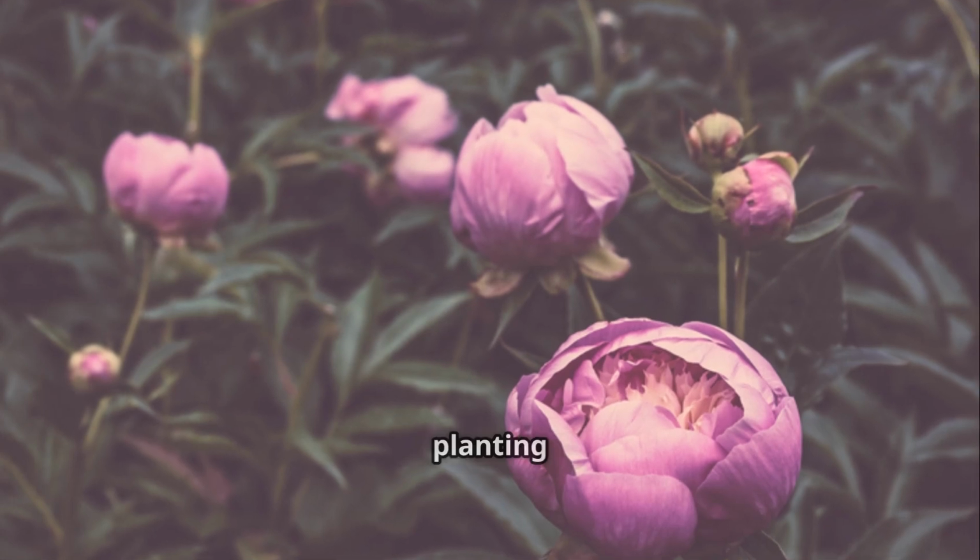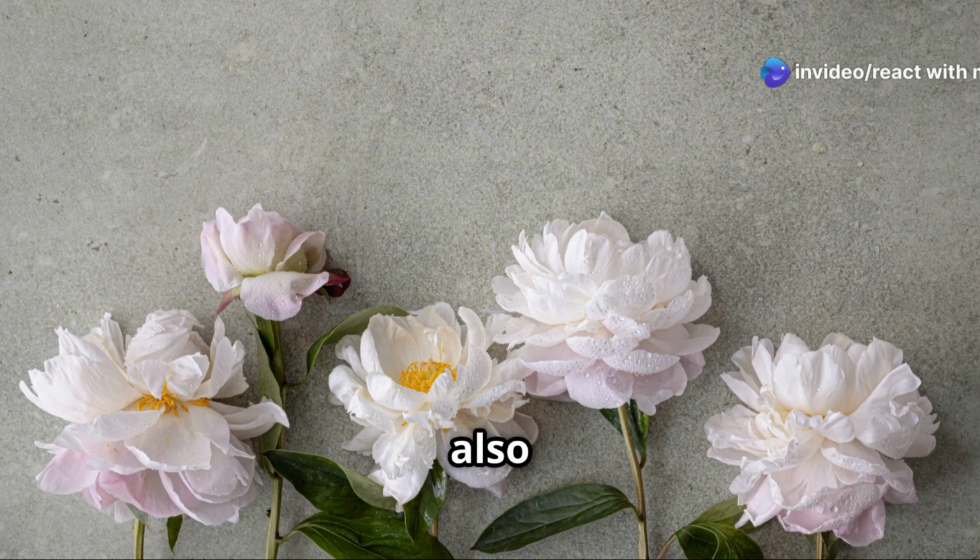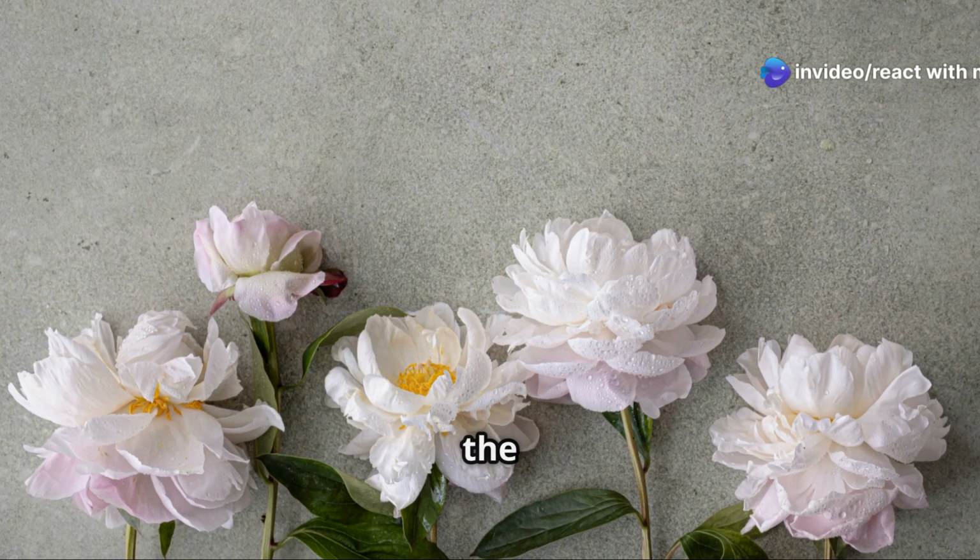Spacing is also important when planting peonies. Allow 3 to 4 feet between plants. This spacing prevents overcrowding. It also ensures good air circulation, reducing the risk of diseases.